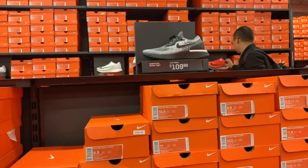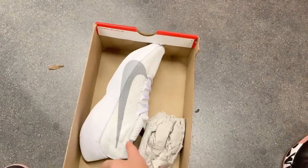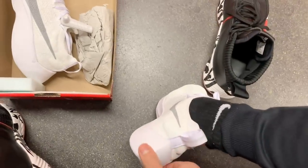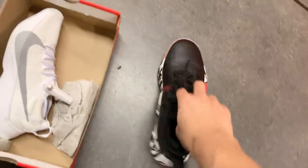Look at the Oreos right there. Those are sick. Yeah, 110. 110 for the Oreos. Dude, I don't know, man. I don't know, guys. What should I get? Should I get $40 plus 20% off? One of the most comfortable shoes you can get right now. Yes, of course, shout out to Jameson for the Dame 5s. Thanks for sending these out.